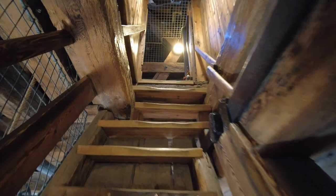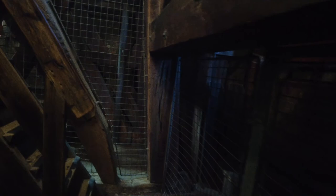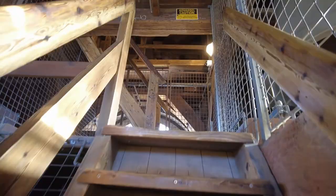Oh, is there anybody ahead of me? Yes. Okay. Ouch. Okay, that is low. And those handrails are icky. Wow. It's certainly not made for tourists, is it? Because this is really steep. Like straight up kind of steep.